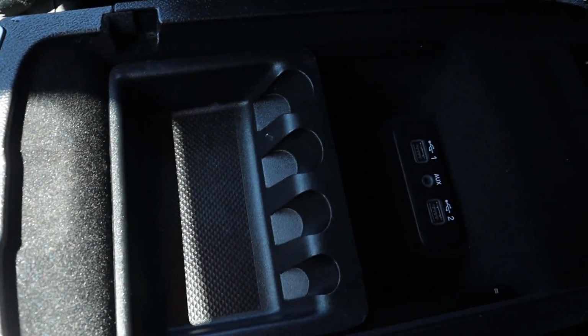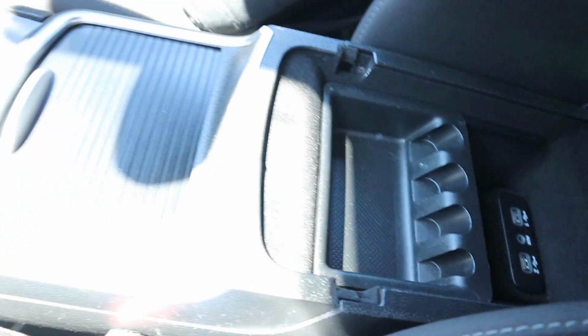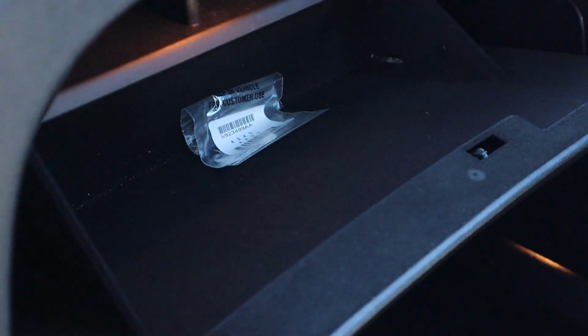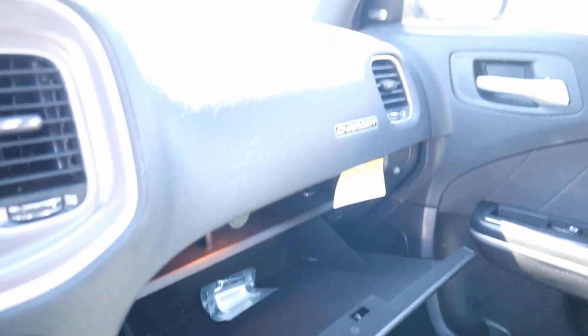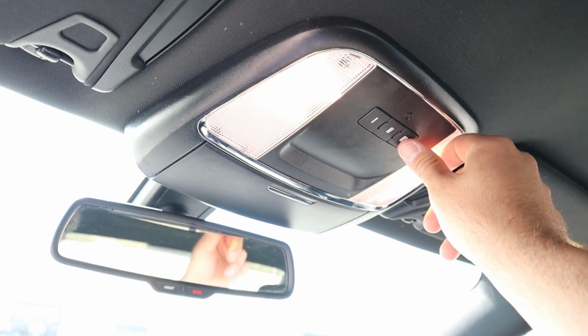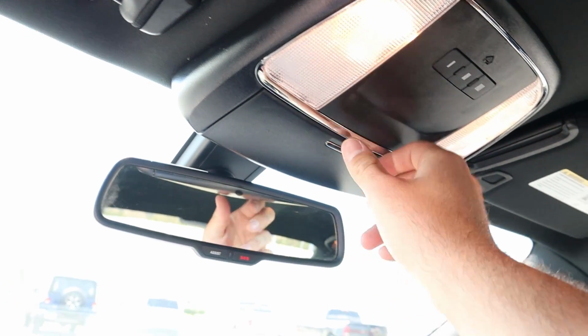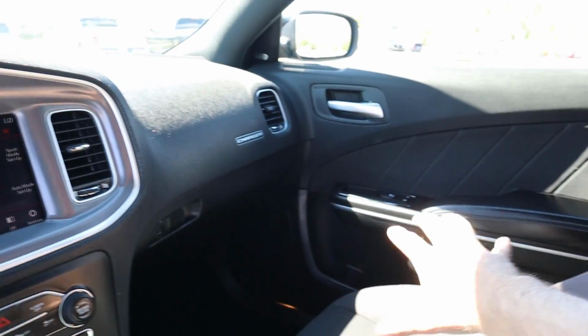Now lifting this up, you guys can see that storage space is pretty good. You've got a couple of USBs back there, which is nice. Leather at the top. And then coming over here, you can see in the glove box, that's pretty good. You got a little shelf right there. It says Charger at the top. Up top here, we've got universal garage door openers with a couple lights, and you got a little sunglass holder as well. Black headliner, which matches the bottom, and that's all.